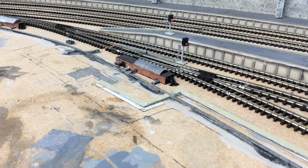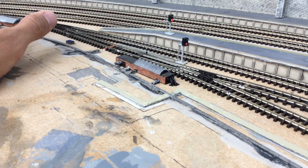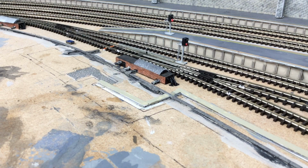I've also hoovered all of the track, so that's ready for ballasting now. There's no little bits of debris or dust in there, that's all nice and clean. So next it will be ballasting. There's nothing unusual that I can show you about my ballasting technique, it's pretty much the same. I'll be brushing all the ballast into place and then just spraying it with the 50-50 mix of glue and water with a little bit of washing up liquid, and then hopefully that should dry in place then.